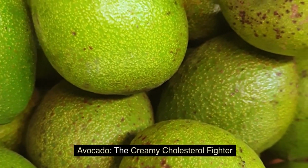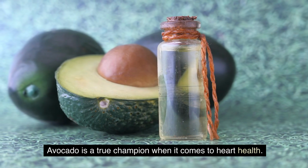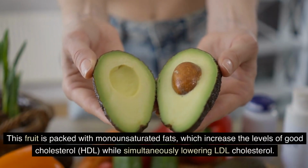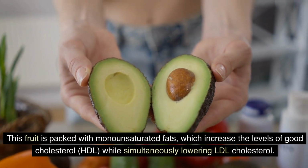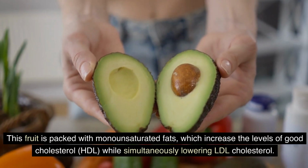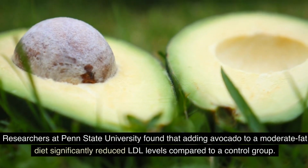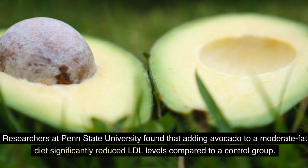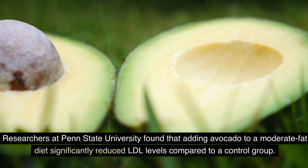Avocado, the creamy cholesterol fighter. Avocado is a true champion when it comes to heart health. This fruit is packed with monounsaturated fats, which increase the levels of good cholesterol, HDL, while simultaneously lowering LDL cholesterol. Researchers at Penn State University found that adding avocado to a moderate fat diet significantly reduced LDL levels compared to a control group.